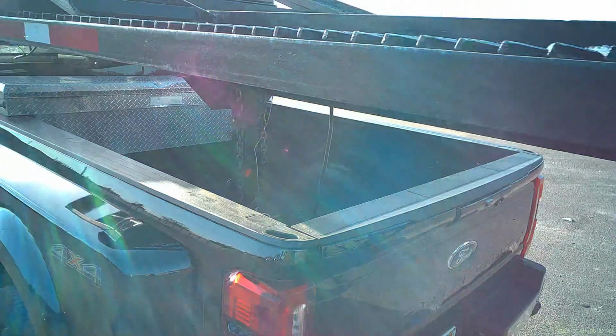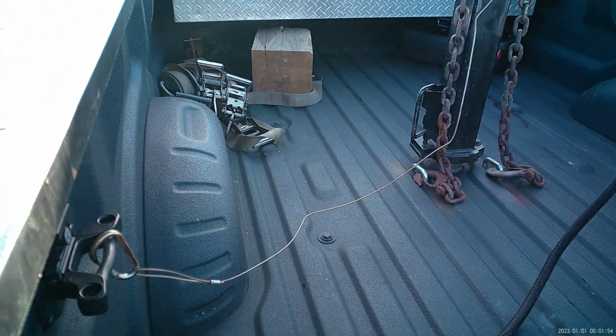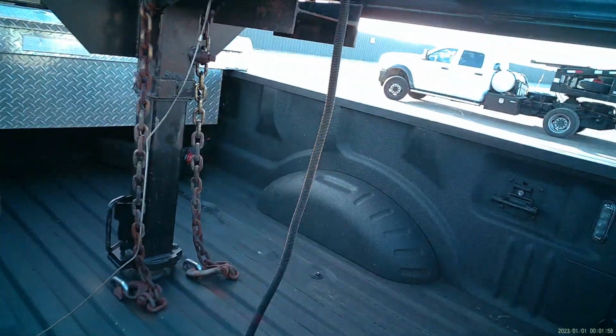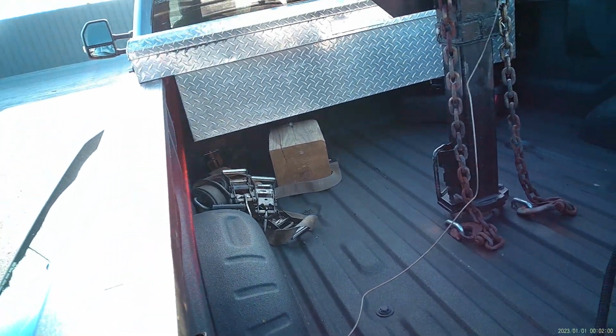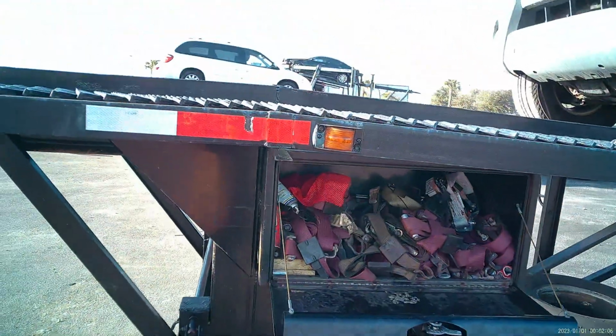I'm waiting on the second vehicle. Now I brought a couple of my old lasso straps over there in case, you know, a tire is missing or something off one of these vehicles. I could just throw it over the axle and tie it down the old school way. But pretty exciting. It's definitely something different.